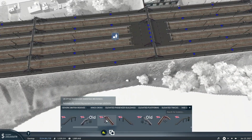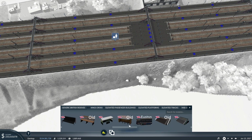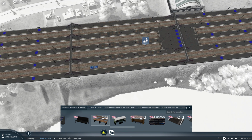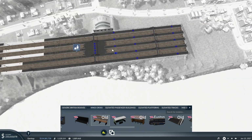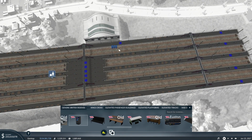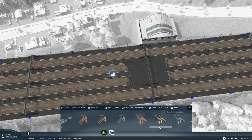Right now, because I'm feeling like detailing, we can get in some seats so people can, you know, sit down to wait for that train. By the main entrance, we're gonna have some ticket machines. And somewhere, I don't know if it's in Misk, we've got some big roofs like this.